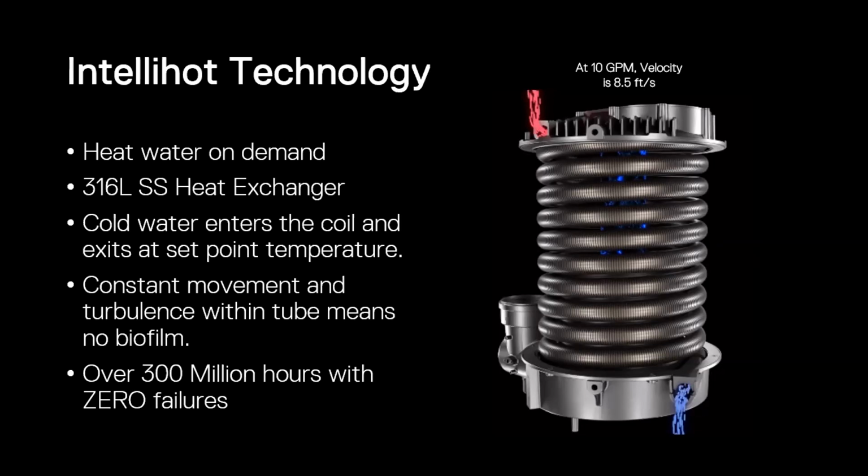We've had well over 300 million hours runtime on these heat exchangers without a material failure. So these aren't going to crack. You're not going to have pinhole leaks like you would with a copper or a lower grade steel heat exchanger.